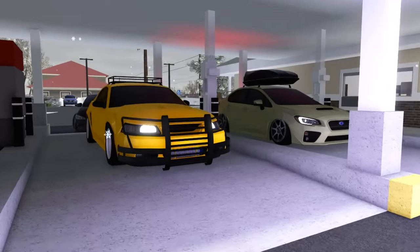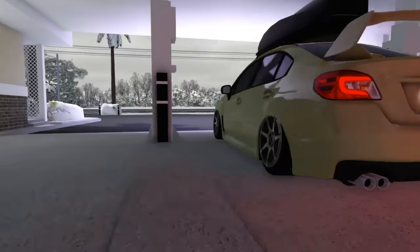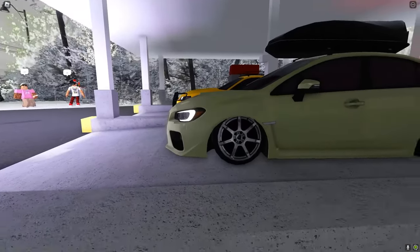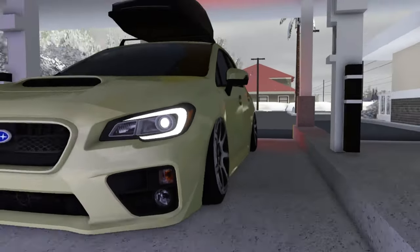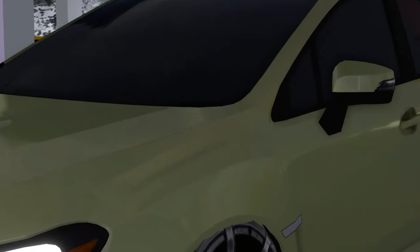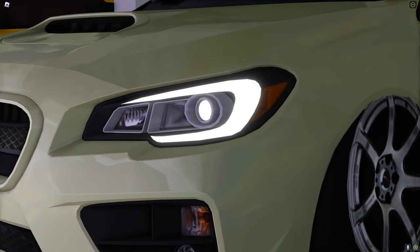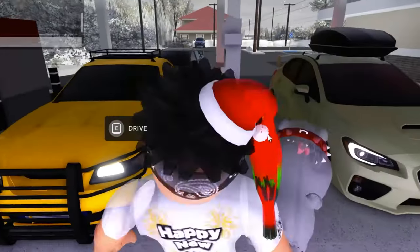Dude, just look at our cars together. Dude, this looks awesome. This looks so nice. We got the lights on. Oh yeah, man, the roof box. Oh, look at his wheels, bro. Bro, look how low his car is. Dude, just look how low his car is. That's insane. I love the headlights on this car as well, man. That looks so nice. But yeah, I think I'm gonna wrap it up here, man. We got the two nice cars right here.